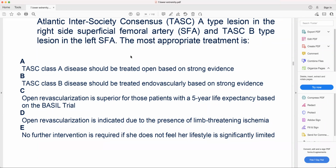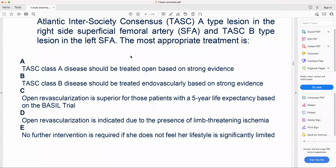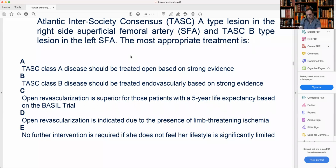D is wrong because the patient does not have limb-threatening ischemia. Correct. She is on medication. Correct. And E is the most appropriate one, as 50% of them will improve, or at least not deteriorate. So no further intervention is required. She doesn't feel her lifestyle is significantly limited. Of course, if the patient is like an athlete and is limiting his lifestyle, it is different.